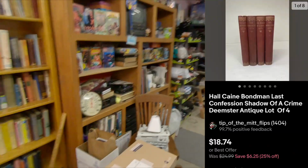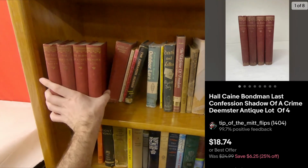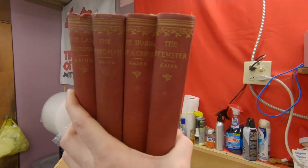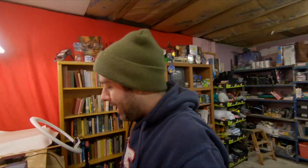But it is a Hall Caine Bondman set. It's a book set right here. Oh, The Bondman was one of them. The Shadow of Crime, The Deemster, Last Confession. I'm guessing this is the author Caine book series, different books that he had written. $14.99 free shipping. It was listed at $29.99 free shipping, maybe $24.99 free shipping, somewhere in that range.